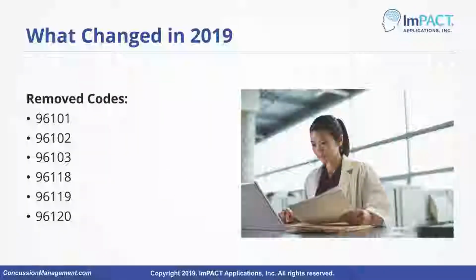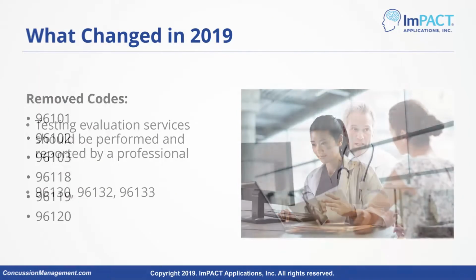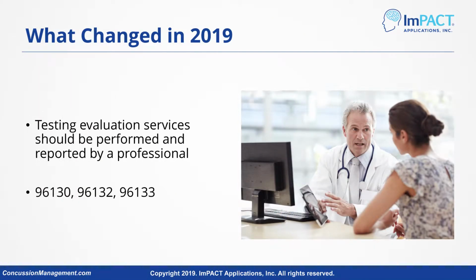What changed in 2019, you can see here, is that there are at least 6 codes in the psychological testing service codes that have been removed. The ones probably you're most familiar with are 96118, 96119, and 96120, and then we will review what those have been replaced by. The testing and evaluation services in 2019 are going to be under 96130, 96132, or 96133.